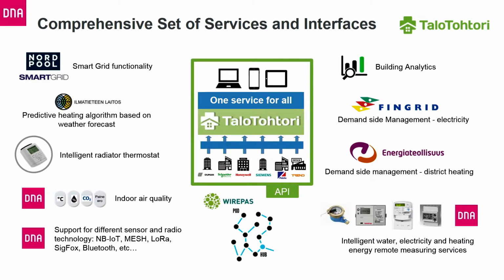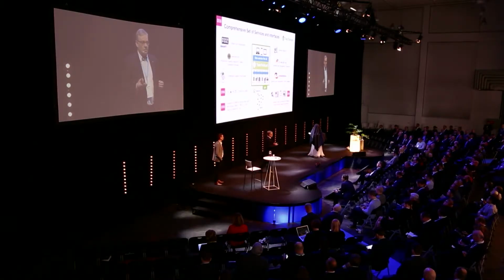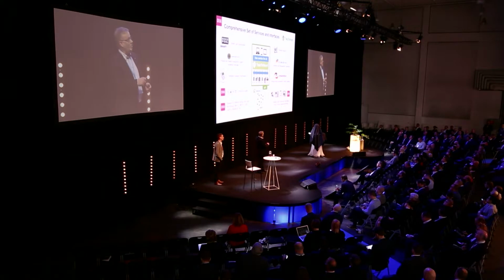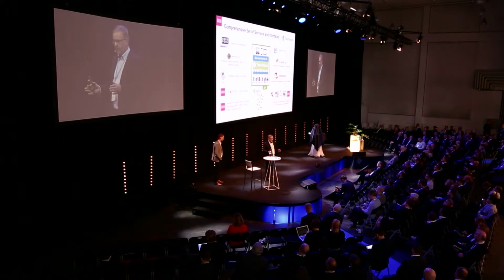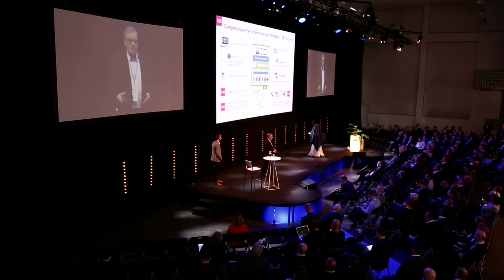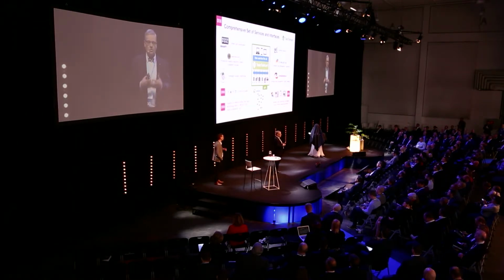But in addition to that, we are also very open with any kind of IoT company. So if somebody has something invented which is not listed here, and there are a lot of those things coming, and more and more all the time. There are startup companies, there are many different players in the world developing new fancy things. And we are opening our platform with API interfaces. So if you have some nice solution and you think that building owners would like to use it, please contact us and we integrate it to Talotohtori. And in that way, we ensure that the customer can still remain with the one service.